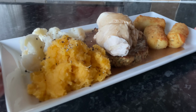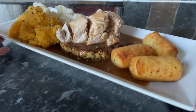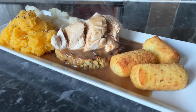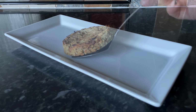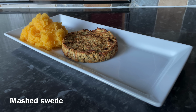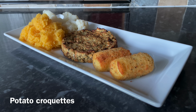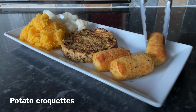I just let them poach for a couple of hours on a really, really low heat, you know, just in some seasoned water. So that's some sage and onion stuffing there, and also some mashed swede, and I like to add a wee bit of butter and white pepper, some steamed cauliflower, just a few potato croquettes on the side.